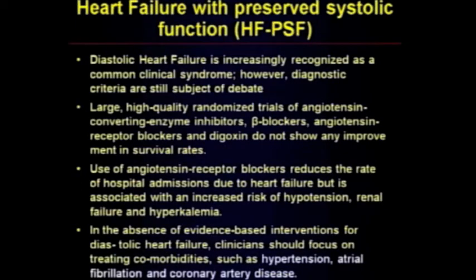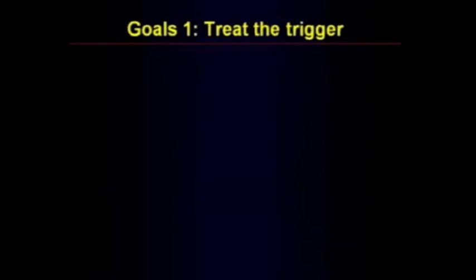In the absence of evidence-based intervention for diastolic heart failure, clinicians should focus on treating the comorbidities, or whatever you find as an underlying condition that's associated with your heart failure, such as hypertension, atrial fibrillation, and coronary disease. So the way I separate when I see a patient with heart failure, first of all, I make every effort to really make sure that I don't find other causes of heart failure that explain the patient's clinical status.